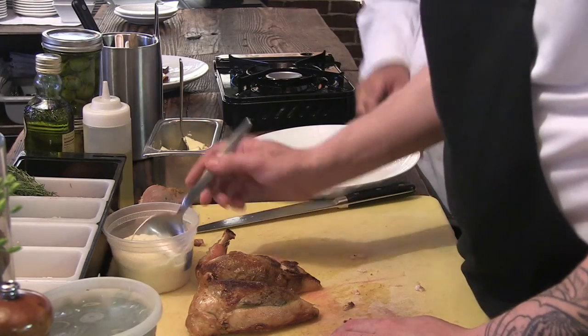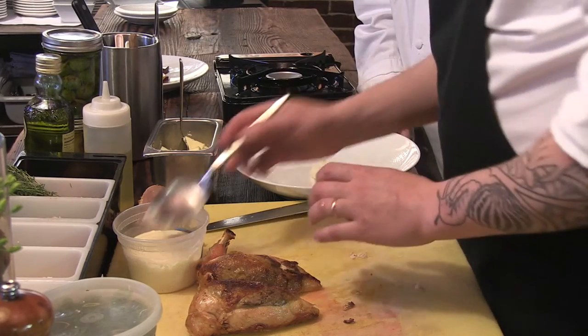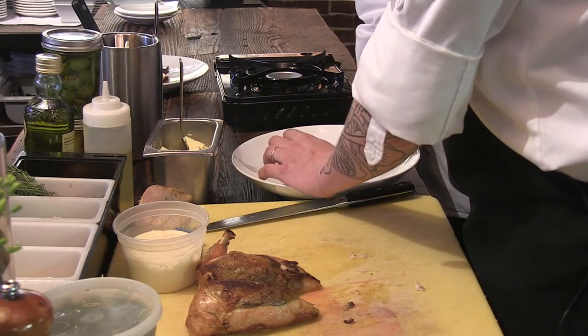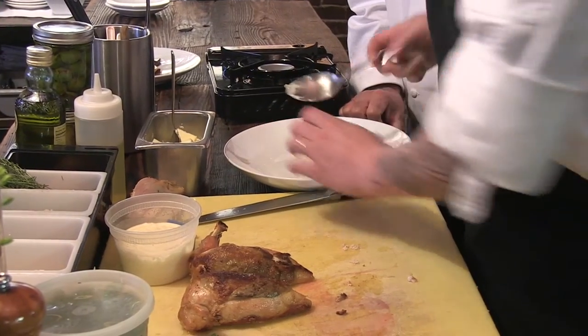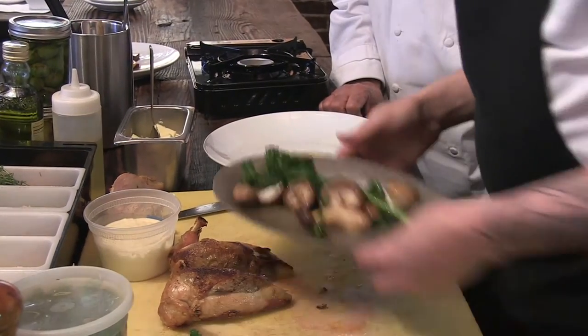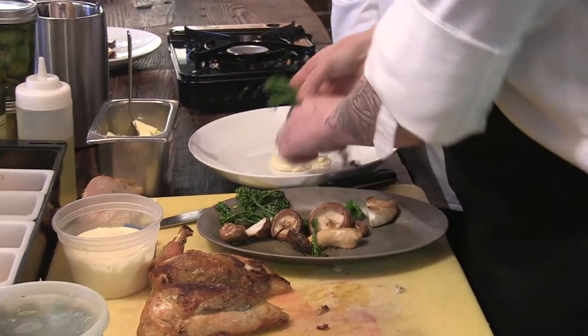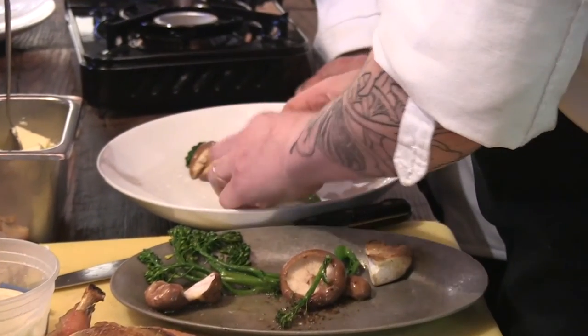Okay. All right. So here's the Parm fonduta. Goes on the plate. And then, this is actually cold, but a little bit of that. And then we're going to take our broccolini and our mushrooms. These are shiitakes and king oysters.